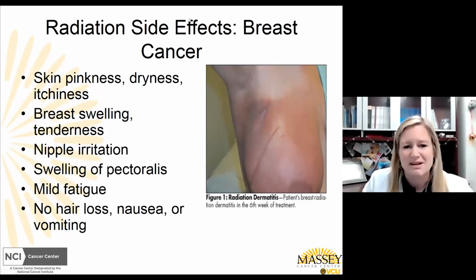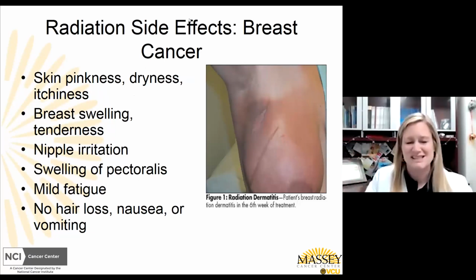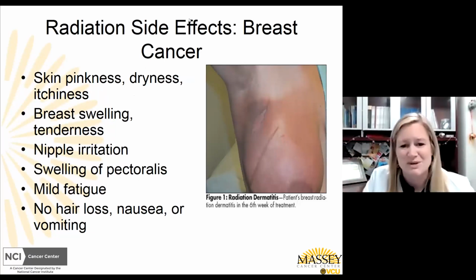This is an example of a dermatitis or skin irritation caused by radiation. It is quite common and a known side effect in treating breast cancer. Unfortunately, that's just one of the sort of targets. That's one of the areas that we want to treat in breast cancer because, gosh, we don't want it to come back on the skin. Other side effects when we treat breast cancer can include some swelling of the breast we're treating, some nipple irritation, again, that tiredness. But with breast cancer treatment, we don't expect any nausea or vomiting. And again, no hair loss.